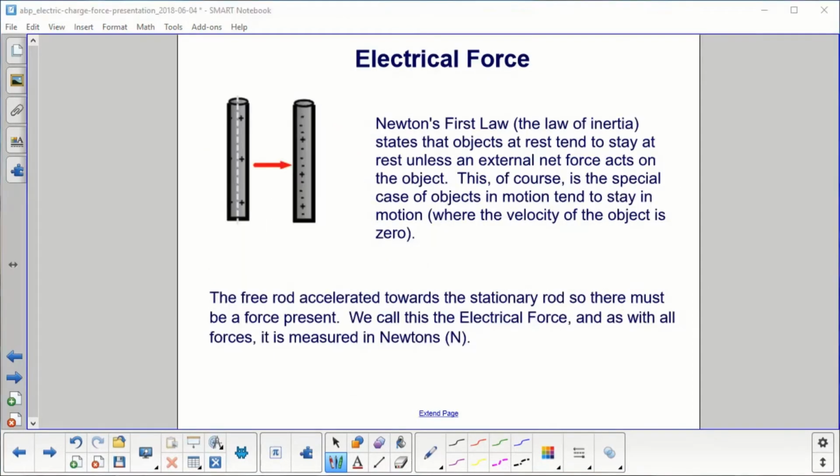Newton's first law, which we first studied in dynamics, the law of inertia, states that objects at rest tend to stay at rest unless an external net force acts on the object. So this, of course, would be a special case of the overall law where objects in motion tend to stay in motion. In this case, we're just going to start with an object whose velocity is 0, so it's going to stay at rest. But what we see happening here is the free rod, which we called rod A, is moving. So there has to be a force present. We don't see it, but it's moving, therefore by the first law there's a force. We will call this the electrical force. And, as with all forces, it will be measured in newtons.